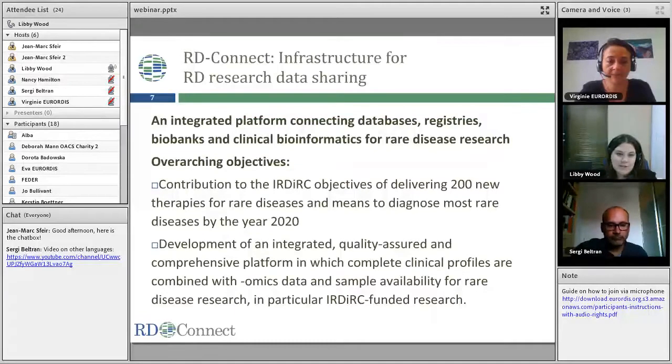And so what RD Connect is trying to do is change that, through developing an integrated platform for connecting databases, registries, biobanks, and clinical bioinformatics. That's quite a wordy title, and hopefully we can break it down a little bit.